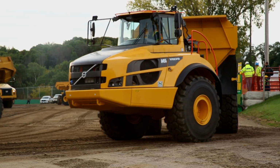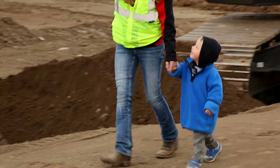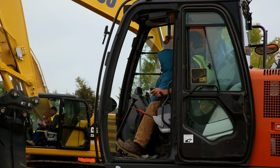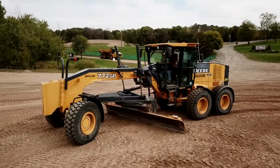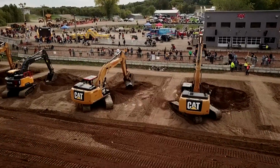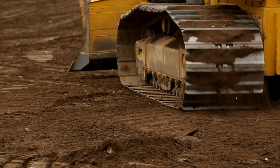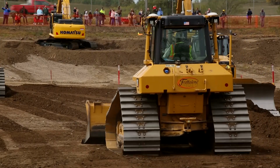The construction site is the place for me. With the big yellow trucks, we can build anything. The construction site is the place for me. So come on, let's go, we can work as a team.